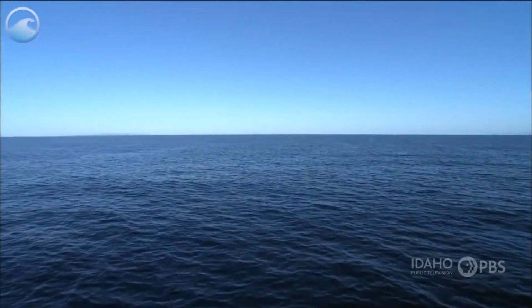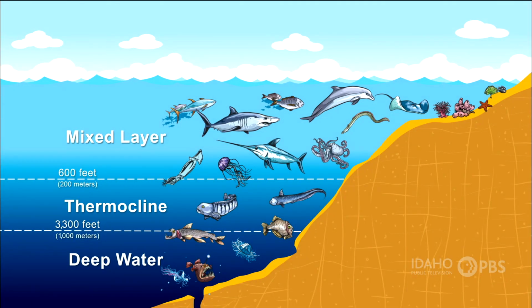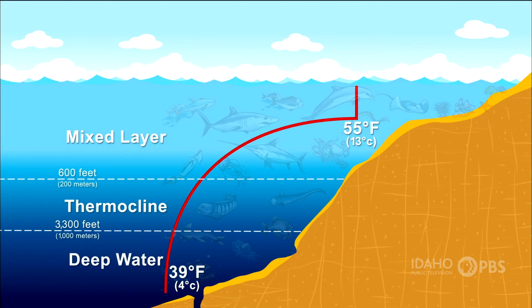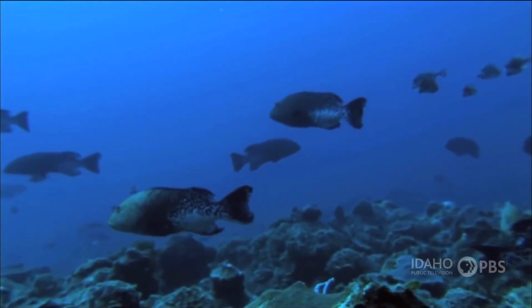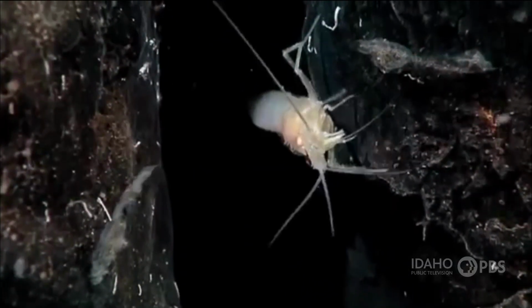And just because it's one ocean doesn't mean it's all the same. Ocean waters exist in layers. The deeper the water, the colder the water is. Most ocean life lives in the shallower areas of the ocean, where sunlight can penetrate. A few creatures live very deep in the ocean. Many have to make their own light so they can find food and attract a mate.